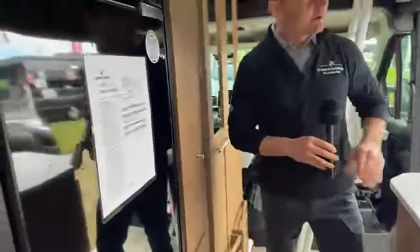Why is that important? Because you get a little more waistline room. You see that? Extra space. So it just gives a little more room in the aisleway, because that's always the aisleway shuffle, right? Yeah. You know, right away you can see a little bit more quality.